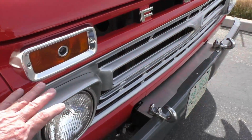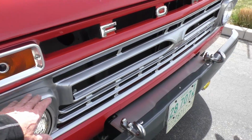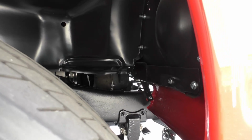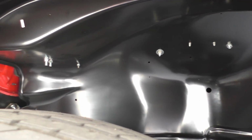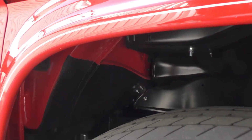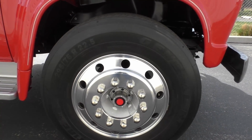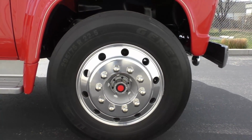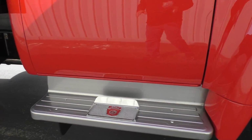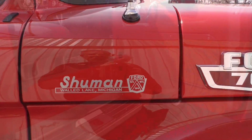All this grill, this is the original grill. These are all the original lamps and markers on the light. The grill was powder coated and the bumper was powder coated up front. You'll see has the top kick front suspension in it, which is about 8,000 GVW. The rear suspension is about 17,000 GVW. Has 4-wheel disc brakes on it, power disc brake, polished aluminum 22.5 inch General tires on it. All 6 tires are the same size. These running boards have been powder coated. This is where it was sold new in Michigan, right here.